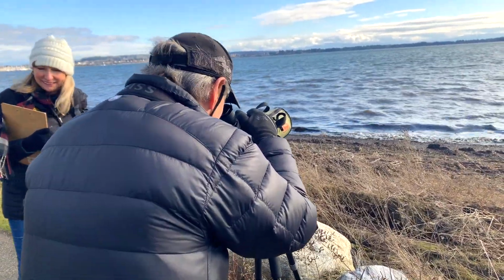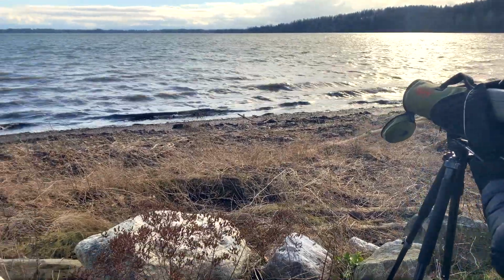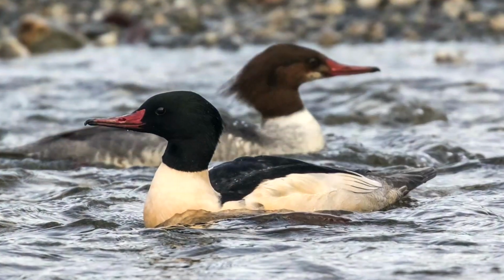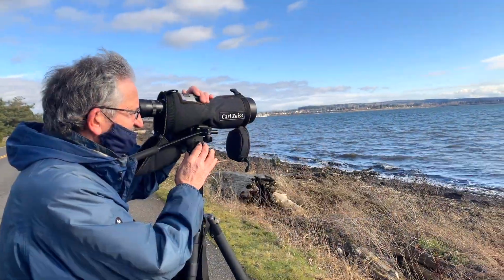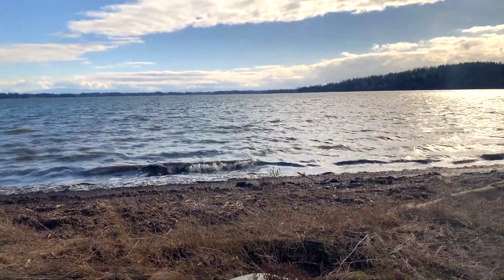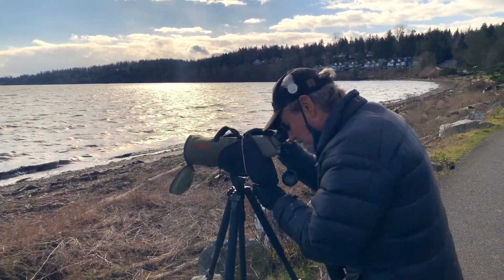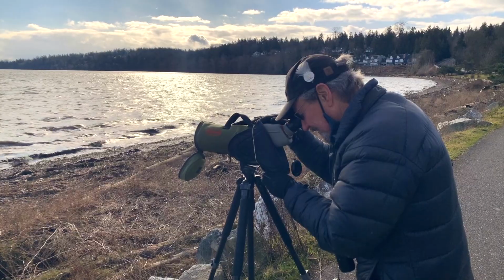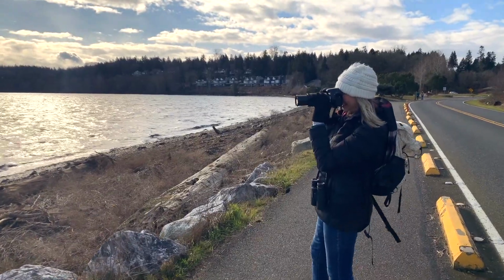Okay, well, I'm trying to figure out what these guys are, but I'm seeing, it's common mergansers, which really surprises me. Isn't that a flock of common mergansers? Yeah. And these guys are usually over on the rivers. Maybe they're afraid of freezing up tonight. It's a beautiful flock of common mergansers, really a bird more of the freshwater. Here in Drayton Harbor, it's a little more fresh water, so they're not out on the marine side. Goodness, these are beautiful birds.